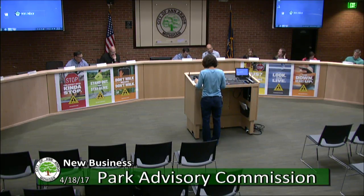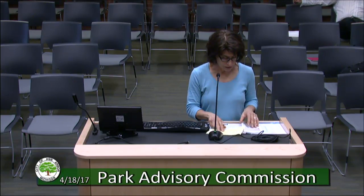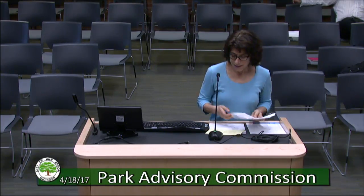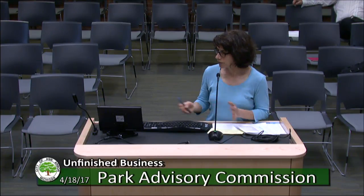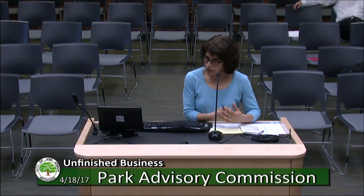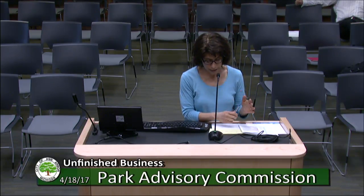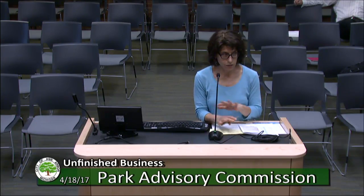Unfinished business. Gallup Playground update. So this is exciting. The contractor has broken ground at the park. This is the long-term schedule. I can't even read it, it's so small, but the long-term schedule is that the entire project would be done by the end of July, barring bad weather and other hiccups. There usually are some. They started a few weeks ago by putting up fencing around the site and doing some shoreline clearing, which is going to be replanted with native shoreline grasses. At this point, they're working on removing the existing pathways through the area.